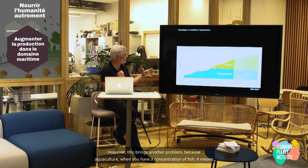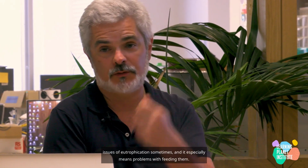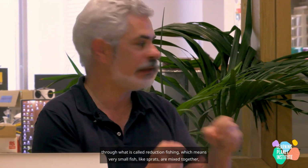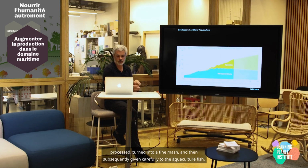However, this brings another problem, because aquaculture, when you have a concentration of fish, means issues of eutrophication sometimes, and it especially means problems with feeding them. Today, the fish produced in aquaculture in various regions are often fed with pellets made from fish caught through what is called reduction fishing, which means very small fish like sprats are mixed together, processed, turned into a fine mash, and then given to the aquaculture fish.